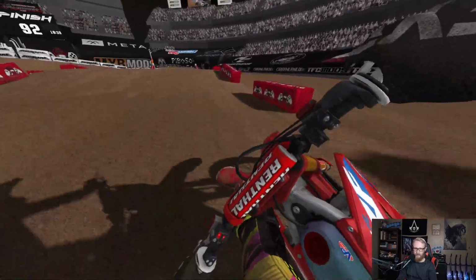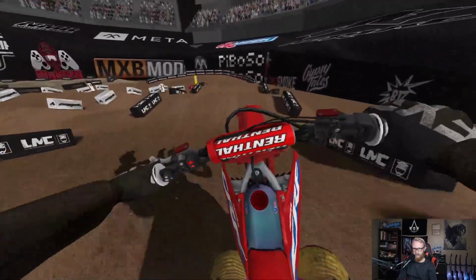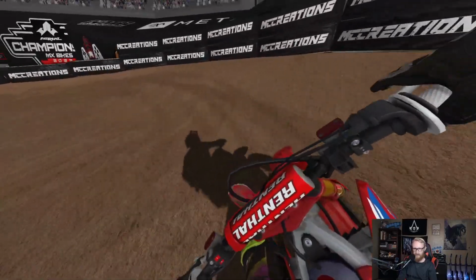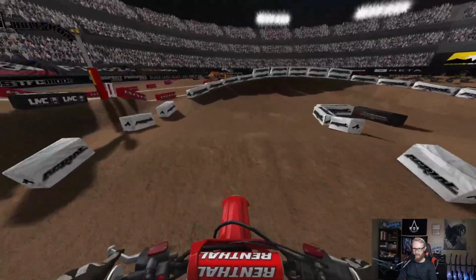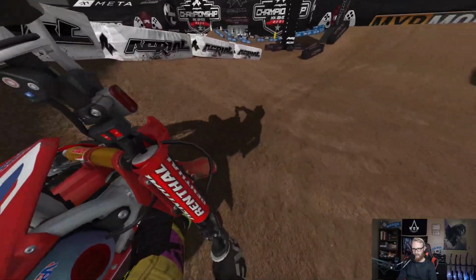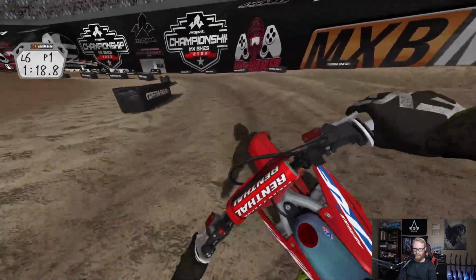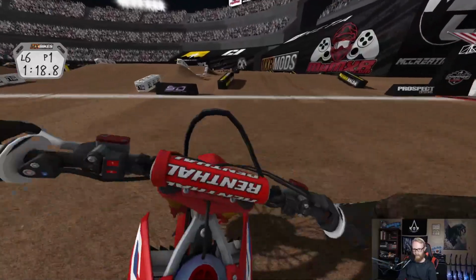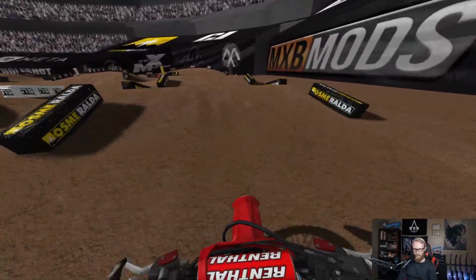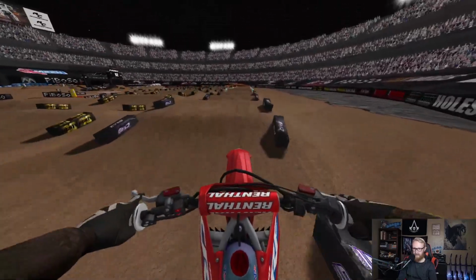Okay, again, not enough speed. Keep forgetting I was going to try that. Okay, next time around here. I just got to stay more on the left side of the whoops to get into that outside. Man, I need to pull a tear off here. There we go. To sit down on this section before because I didn't have enough speed coming in.